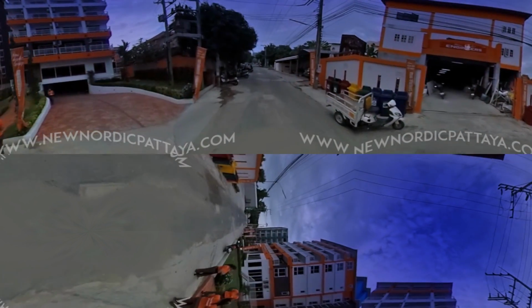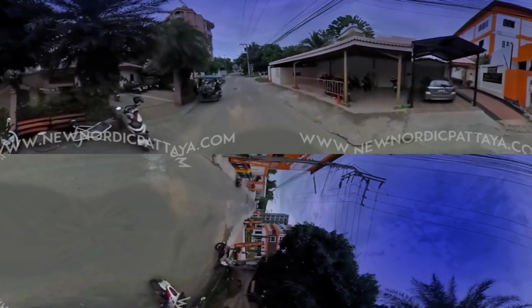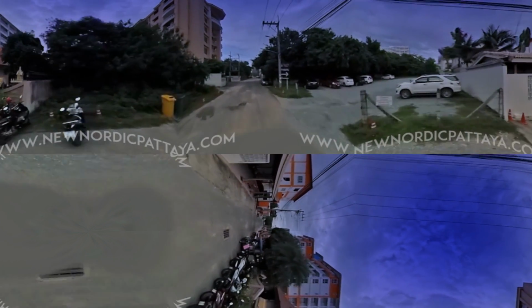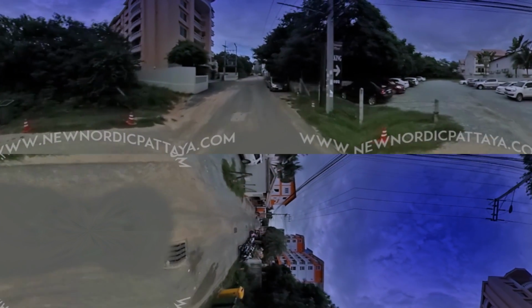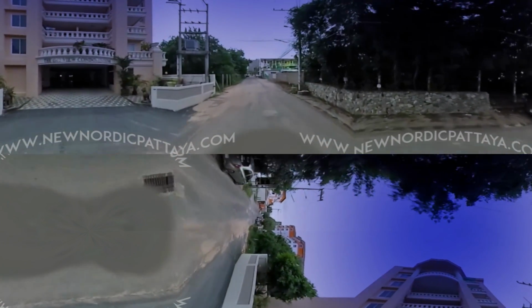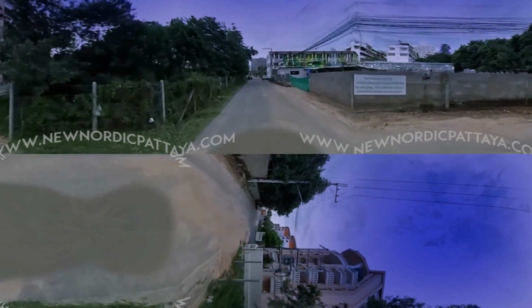As we move along the road, you will see empty land lots to the left and to the right. We have made offers on all of these. We currently have over 54 rai of land. That's nearly 90,000 square meters on Pratumnak Hill, and we are aiming to buy any available land in this desirable area.